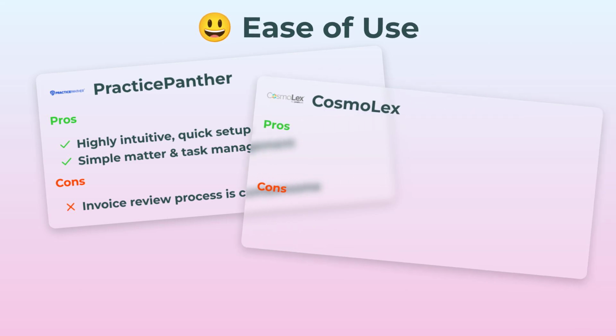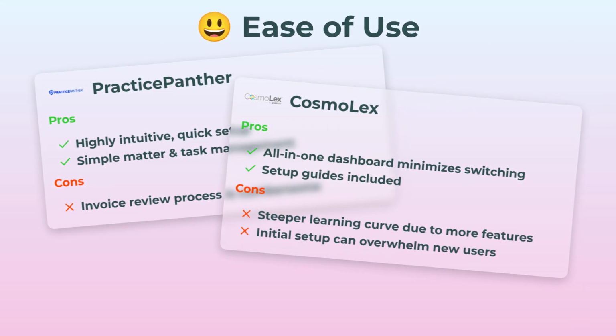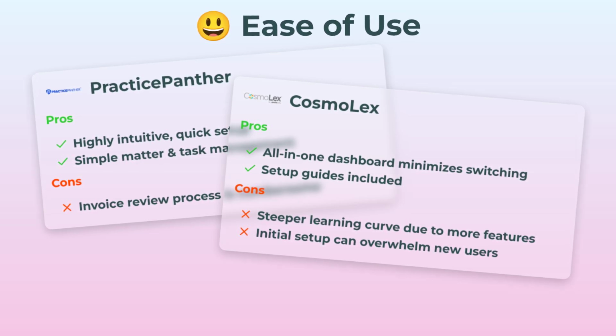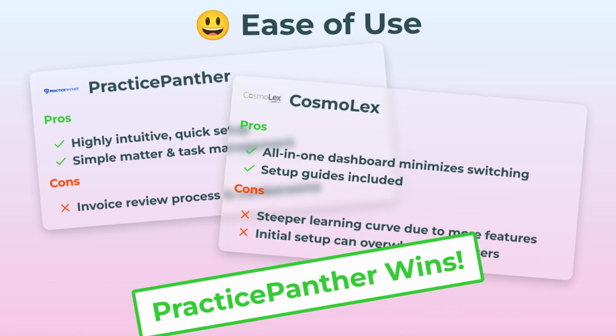For CosmoLex, everything's bundled on a single dashboard, less switching between tabs, which I love, plus setup guides are built in. But there's a catch. The learning curve is real thanks to all those included features. New users can feel overwhelmed, especially when starting out. For ease of use, honestly, PracticePanther has got the edge.